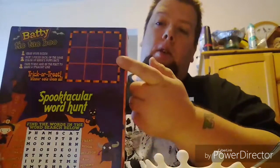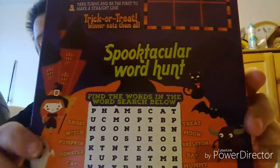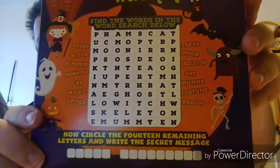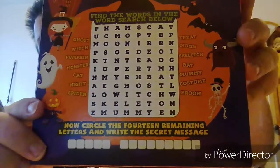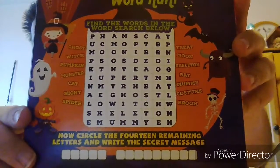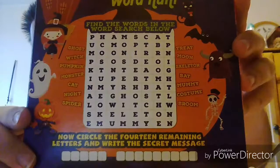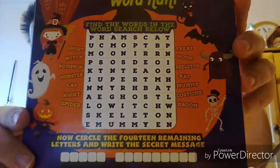So the Reese's Puffs right here, I'm using for the back right here to do the tic-tac-toe, three in a row. And then you also got a crossword puzzle. So there it is. If you guys want to do the crossword or try to figure it out, I'll just leave that right there for a couple seconds. I'll be right back.